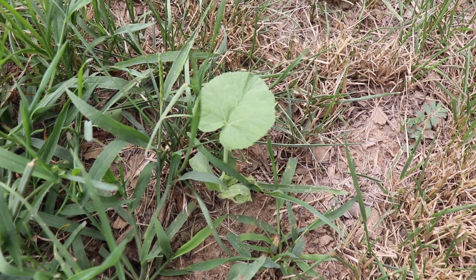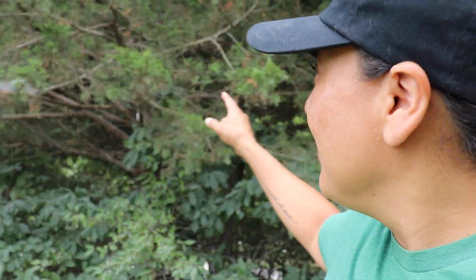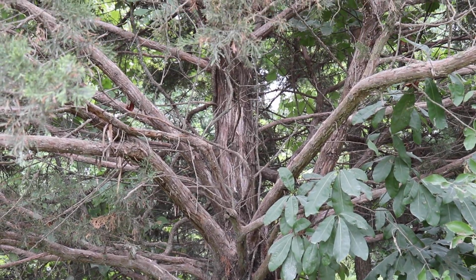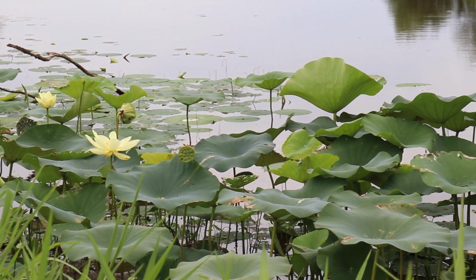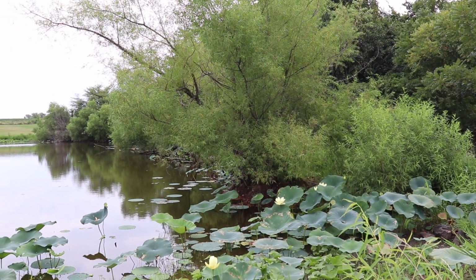We were walking behind the duck pen back here. We noticed that a bird must have dropped some type of gourd seed down here, because it's just growing out here in the middle of the grass. And here's one of the many cedars that Gary pointed out. It's absolutely beautiful. We also have these cool lily pads all along our pond. They're just absolutely gorgeous.